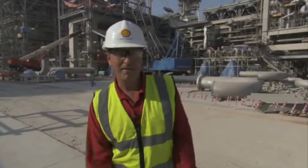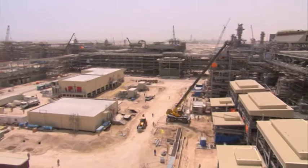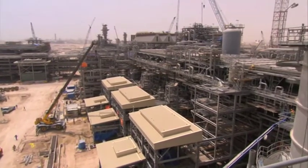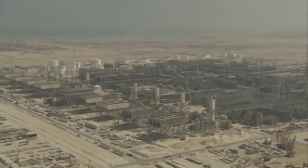Hi, my name's Andy Brown. I'm the Executive Vice President for Shell in Qatar and also the Managing Director of Pearl GTL. And here we are in the middle of the Pearl GTL site in Ras Laffan City. Ras Laffan City is on the northeast coast of Qatar, about 80 kilometers north of Doha.